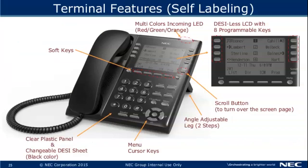Here is our voice over IP telephone. Our voice over IP telephone has 4 menu buttons, 4 soft keys on it, and then it has 8 programmable buttons up here. Now, these 8 programmable buttons are really 32 programmable buttons because you have a scroll key here. So you have 4 pages of labeling here. And you'll notice this is a DESI-less phone. All right, so the LCD display is your DESI label. This phone is a full duplex speakerphone. The display is backlit. All right, the other cool part about this phone is it is a gigabit device.